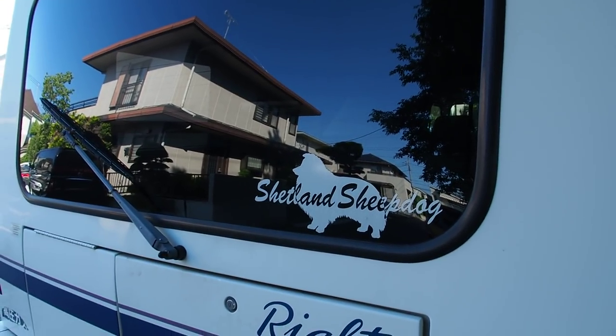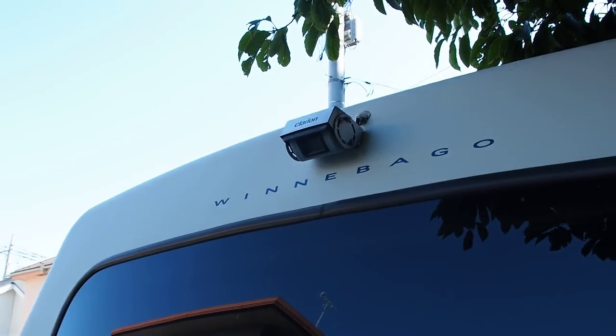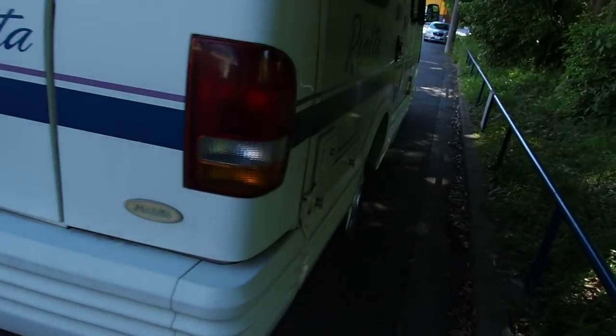Inside here is a spare tire. Got a small crack in the paint there. Sheepdog sticker. Huge rear wiper. And Clarion camera. Okay.